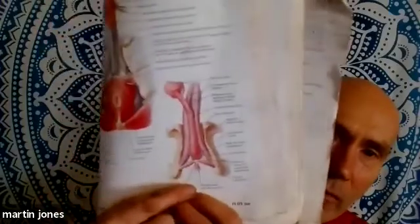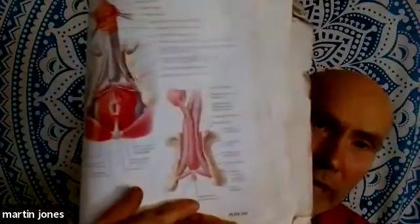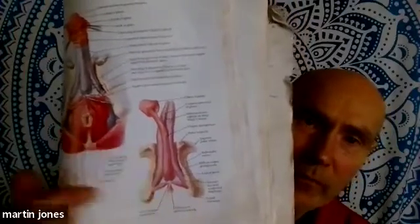And then you've got the coccyx back here somewhere. So you've got, again, this diamond shape in the base of the pelvic floor. Now, I think there was even a picture of the diamond. Let me just look.